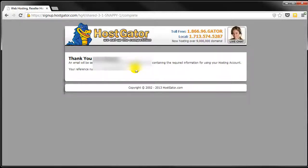Pretty simple. You have unlimited space. You have your domain name. You have the ability to add more domains in the future. And that was it. That was setting up a hosting account.